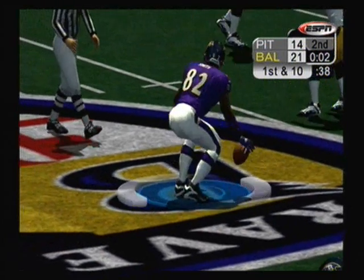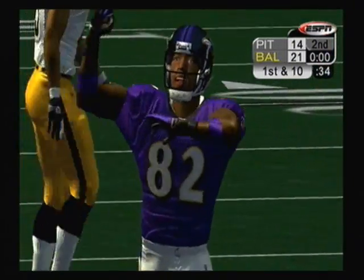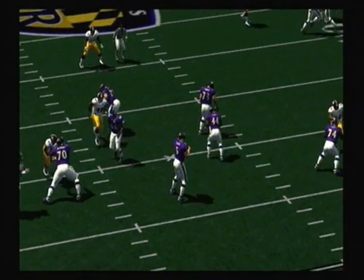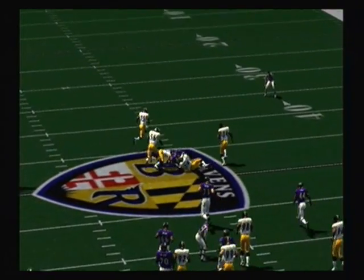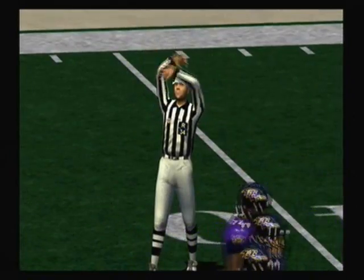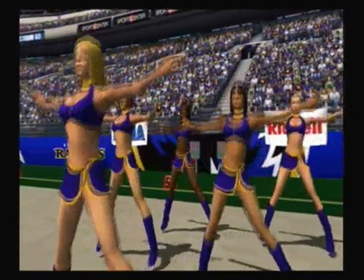Smith hauls it in right side, and they get the first on 3rd and long. Number 5 makes a terrific completion in double coverage here. Wow, now that is one confident QB. Great pass, Peter, and he's having a terrific day so far. You bet. So far, he's got 227 yards and 2 touchdowns.